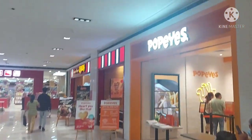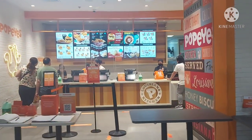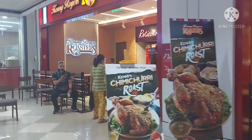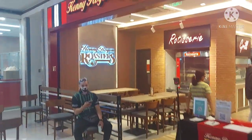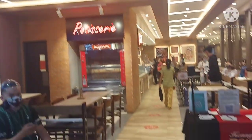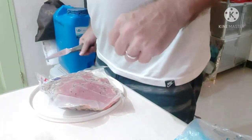Typically not very expensive, but it can get away from you if you're not careful. Definitely many choices. All your typical McDonald's, Burger King's, and a variety of other fast food locations, just to step out and treat yourself every once in a while. So now here's some of the tips that I'm gonna show you.